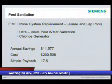But that savings is generated from the cost of ownership from your current ozone system to the cost of ownership for this new ultraviolet sanitation along with the chlorine generator together.